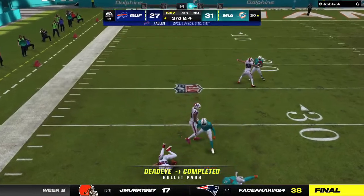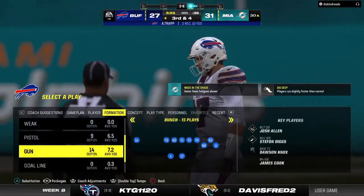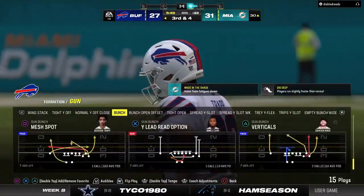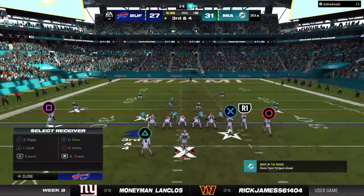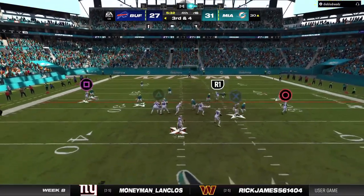Firing quickly is Allen. That's complete. And only able to get 2 here. Stopped at the 30. I thought that wasn't a bad time to call the screen. I thought late game, down on the scoreboard, had to figure they were expecting a pass downfield. Yeah, so the edge rushers, they're coming. That could have hit big. You're right. Good recognition defensively to snuff that one out.